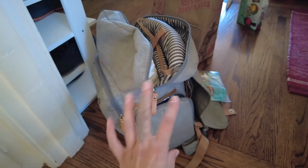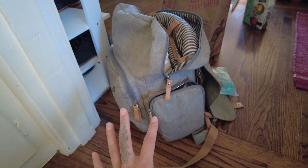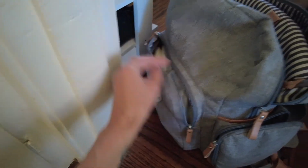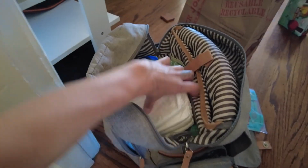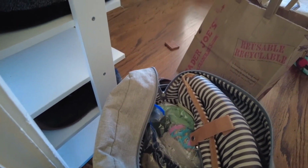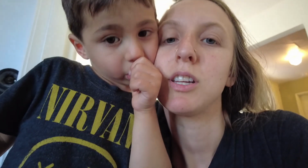This is the diaper bag backpack. And after we take off, we'll bring this down to have at our feet. And I always put diapers and wipes in the front for easy access. I put, oh honey, do that again with the camera. That's so sweet. You coming and giving me love.